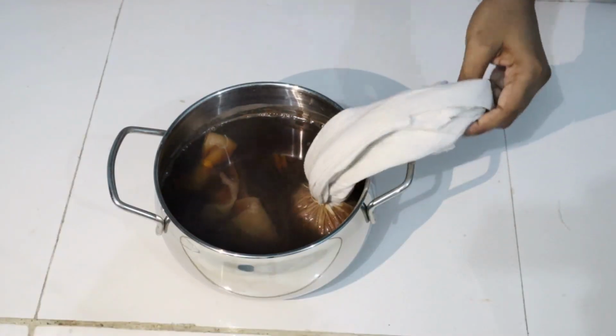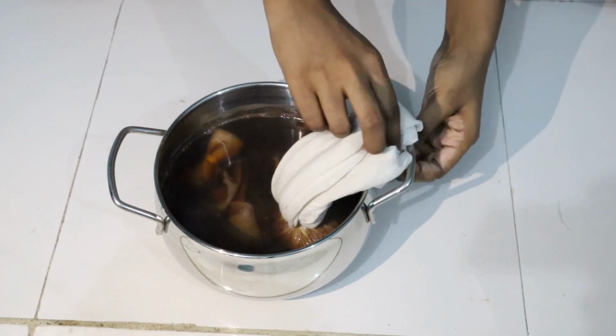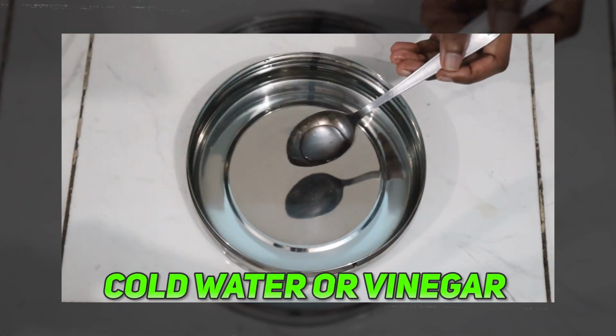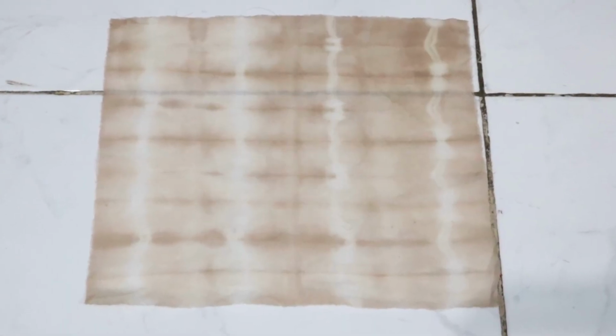Then drown the clothes that you wish to dye in the tea-infused water all night and let the rest work itself out. Next morning, you need to simply rinse the piece of cloth with cold water or vinegar, and you will get a light mousse brown shade.